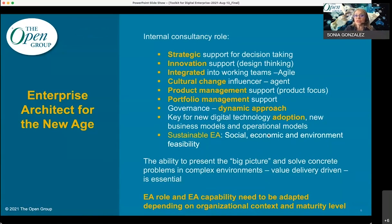Also, the enterprise architect needs to change their role to face this new age. You should maintain the strategic focus, of course. Architects have always been there to support decision taking, but now they should innovate more. They should be more aware of the need to provide value in a faster way, to support innovation, to support experimentation, to address these new competitors that are more agile and more aggressive than before. They need to have governance, but following a more dynamic approach is also key.